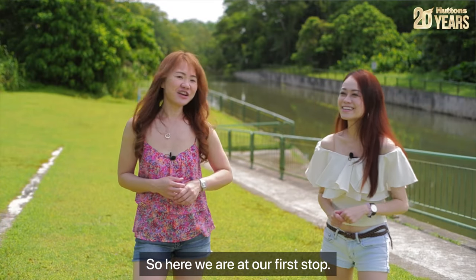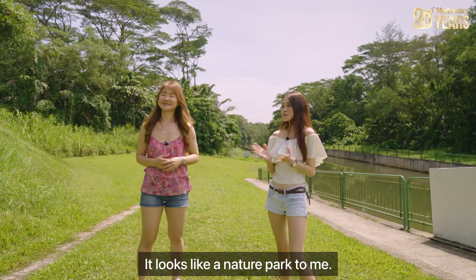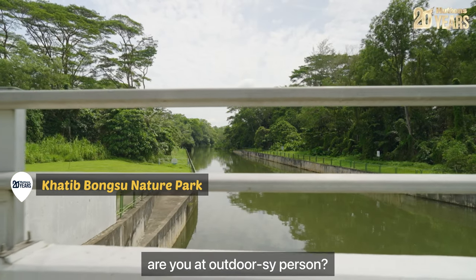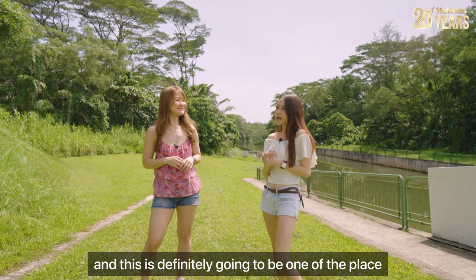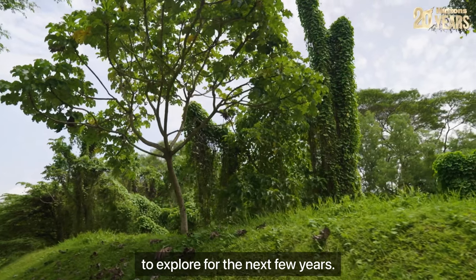So here we are at our first stop. Wow, this place looks so green. It looks like a nature park to me. Yes, it's called the Khatib Bongsu. So Hazel, are you an outdoorsy person? Oh, of course. I actually do a lot of hiking over the weekend. And this is definitely going to be one of the places on my bucket list to explore for the next few years.